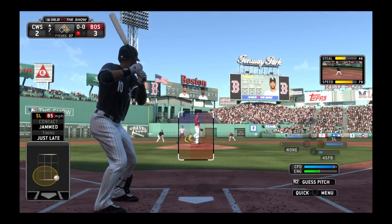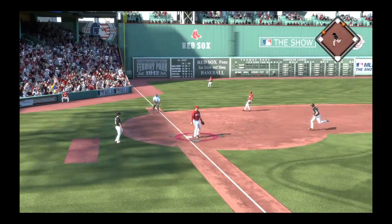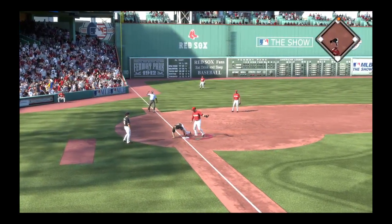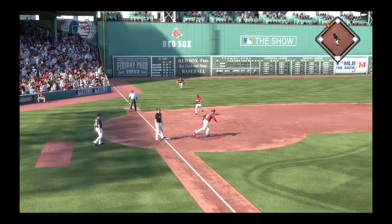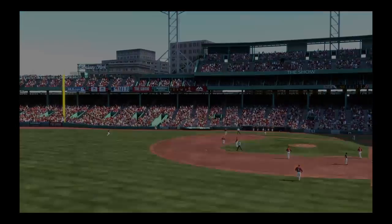Alexi Ramirez will step in now in a big spot here in a game as close as this one. And a chance at redemption, too, because he hasn't done much through his first 3 plate appearances, but he could make up for all of that with a base hit right here.